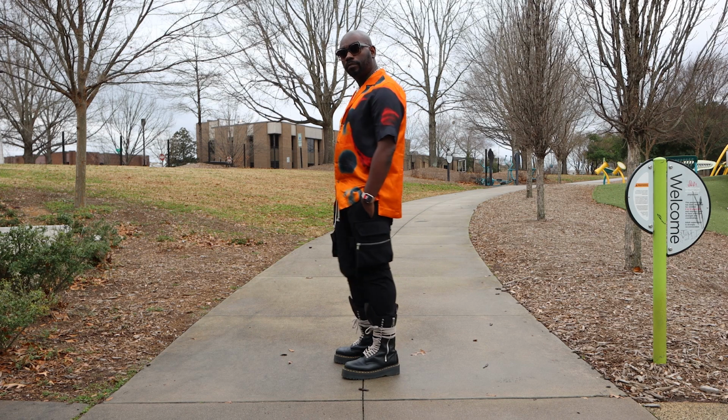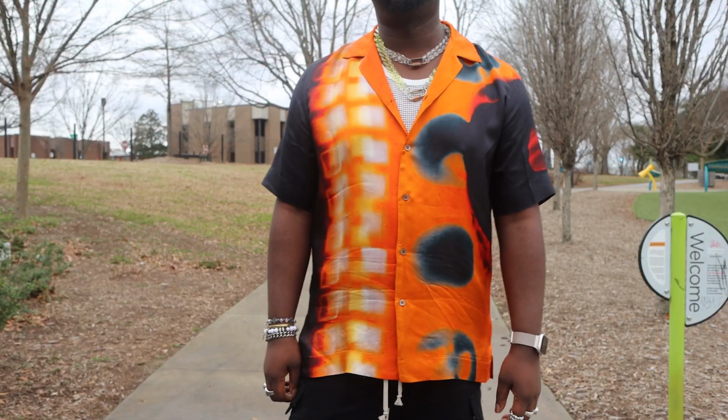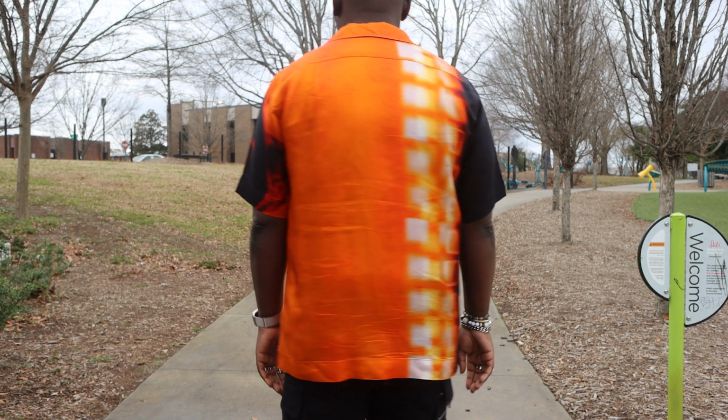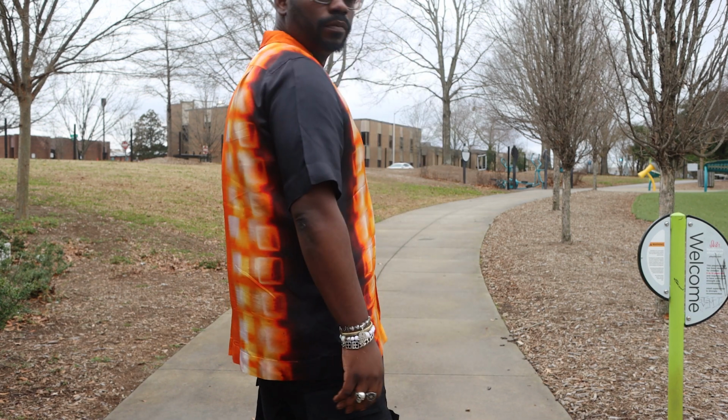It's really hard to explain, but it made it very easy for me to dress them up a little bit. And in order for me to do that, I went ahead and threw on this Dries Van Noten camp collar shirt, which is another one of my favorite pickups from last year. Just a really dope colorway, really stands out, and I love the fabric.